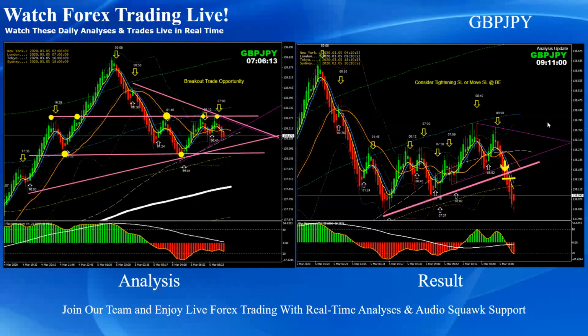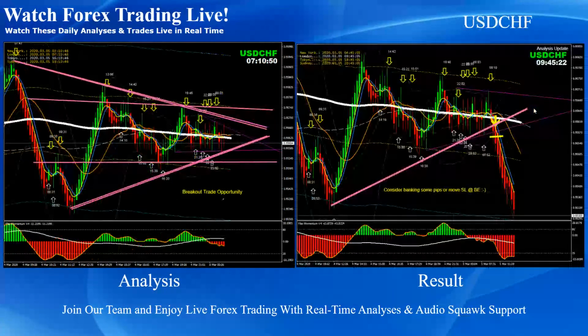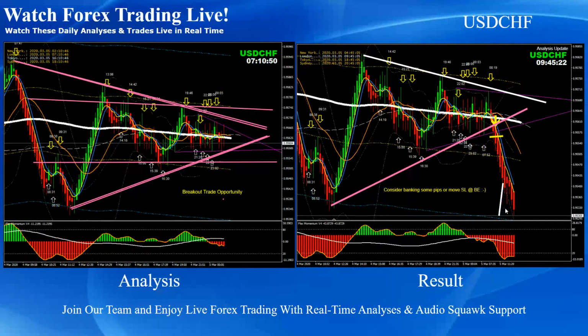Pound yen, pretty straightforward. You can see this was the breakout short trade. Euro USD, pretty straightforward, triangle pattern breakout. Beautiful long trade and price nicely hit the first target. And dollar Swiss franc, pretty straightforward. You can see this was the consolidation breakout and price nicely hit the profit target.